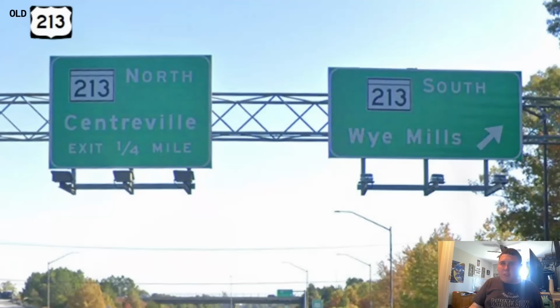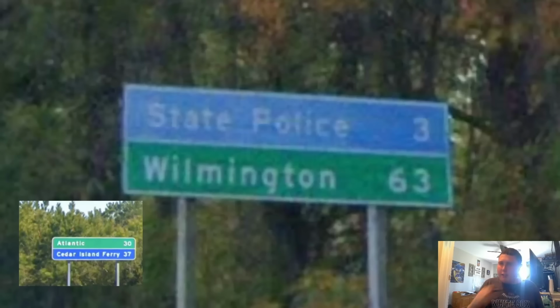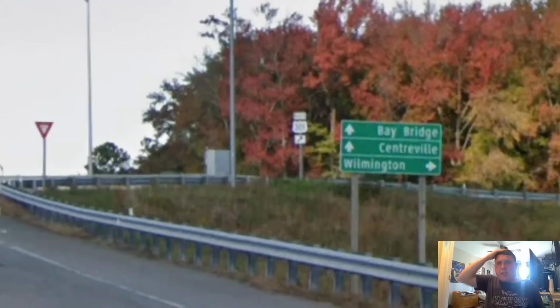And here we are meeting with old US Highway 213, now Maryland 213, being signed north for Centerville and Y Mills. And then further up the road, we now get Wilmington as our primary from 63 miles away. So, well done getting back on track, MDOT. And this mileage sign actually reminds me of this one off of US Highway 70 near its eastern terminus. Pretty funny. And at random interchanges, we are now getting signed for Wilmington, as 301 is a freeway in this part of Maryland.